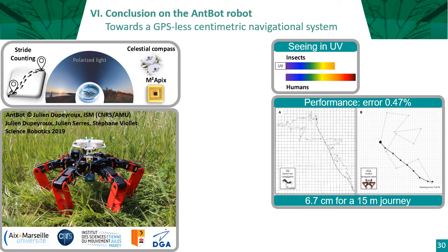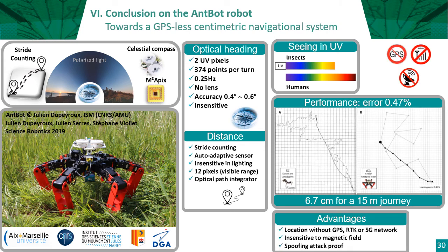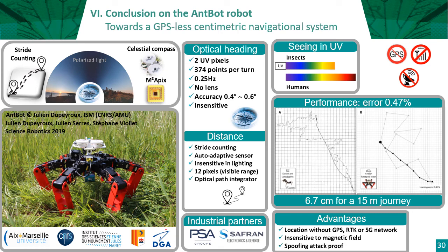However, our relative error of 0.5% is in the range of errors generated by conventional approaches in visual odometry, close to 1%. One limitation of the AntBot celestial compass is its output refresh rate to steer in real time. I'm now working on a new project called Mimi Compass in order to measure optical heading in real time. It makes it compatible with the industry demands. Industrial partners like Peugeot Citroën or Safran Electronics and Defense are interested in developing such a bio-inspired navigation system because it works without GPS nor 5G network.